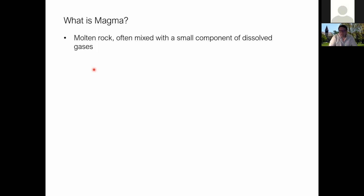A lot of these are words you've certainly heard and likely even know the definitions of. The one I'll bring up first is the definition of magma. Hopefully everybody knows what this is, but it's molten rock, often mixed with small components, or in fact relatively large components, of dissolved gases that are basically generated in the subsurface. So by definition, magma cannot be above the land surface. At that point, it becomes lava.